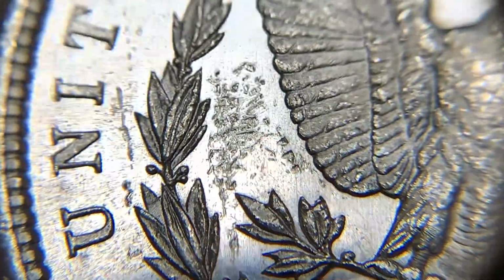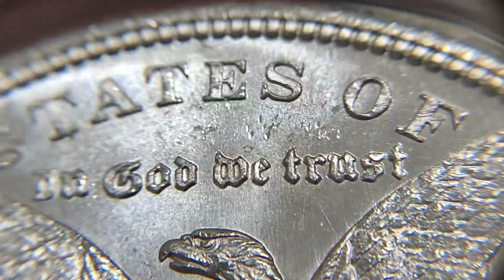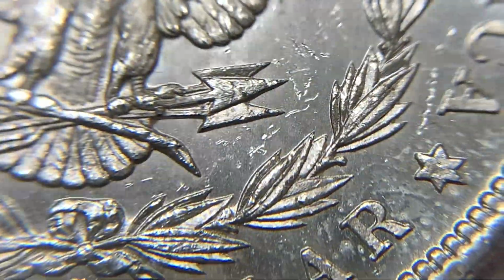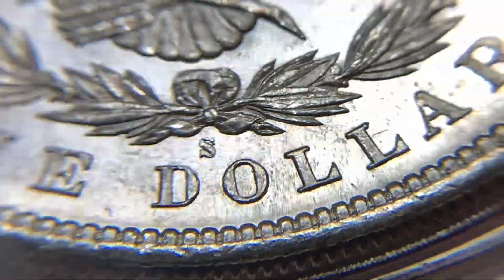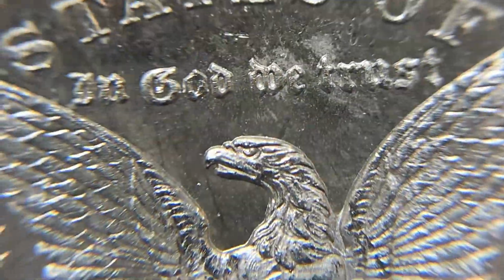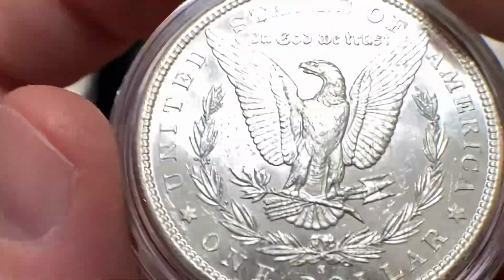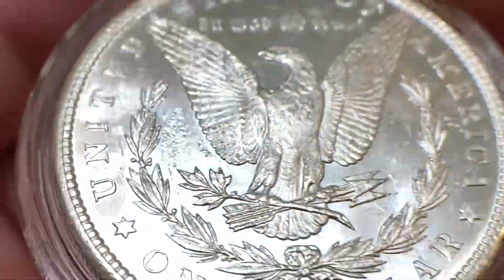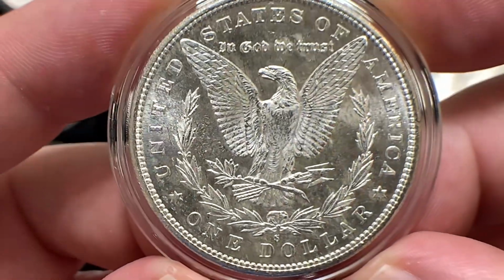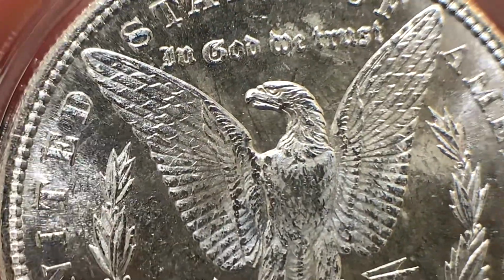I don't know if I would put this as low as Mint State 62 because the obverse is so nice, but you can see almost everywhere in the fields there are bag marks, contact marks everywhere here. Even on some of the legends and the eagle itself, you can see those hit marks from other coins. So I would hope that I could get this graded at Mint State 63, maybe even a Mint State 64, but I think that's reaching because of how this obverse looks. Again, the luster is beautiful, but there are just so many contact marks. I just don't know what they'll grade it at.